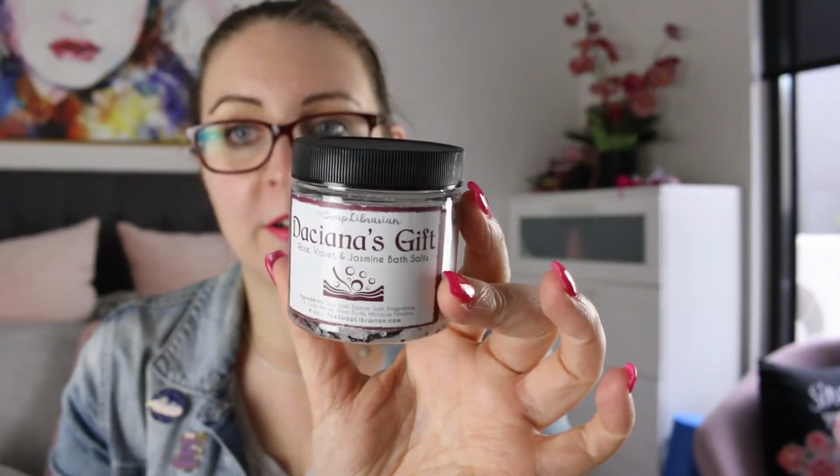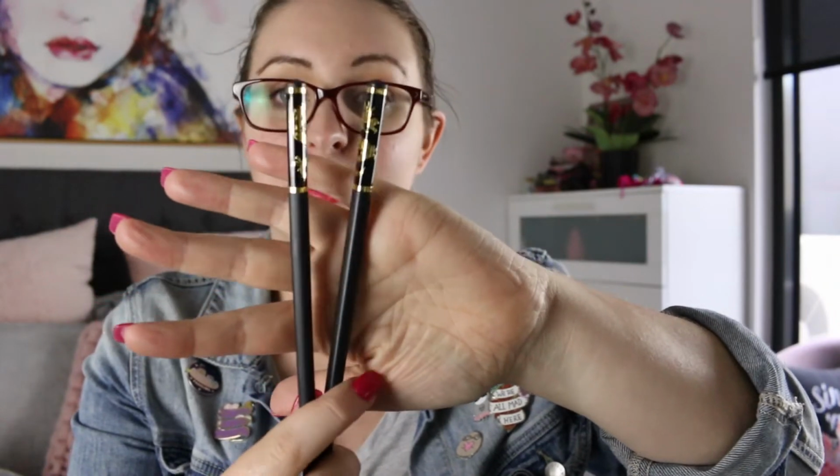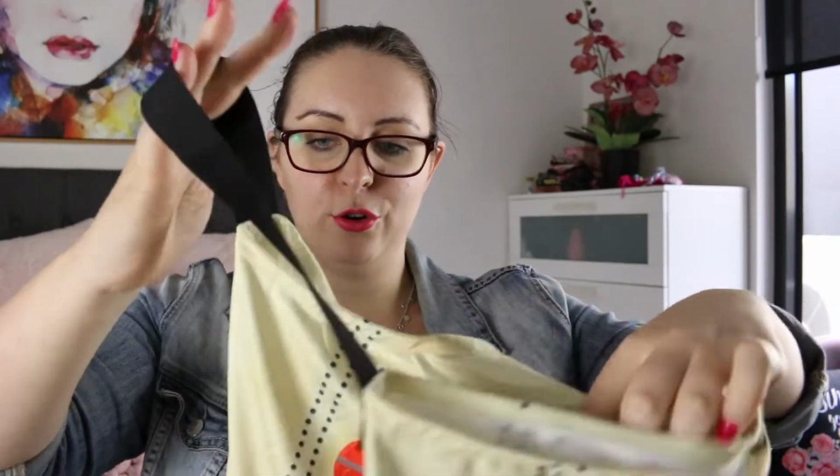From the Soap Librarian, there are some Darciana's Gift bath salts. I don't have a bath, but I will be popping these into my shower and using it just to have a nicely scented shower. So there are some Dragon Cane hair sticks, which is inspired by something Audrey Rose has in the book series. There's this little thing in a bag. Oh, okay, so this is Audrey's steamer luggage cover. So it's something you can put around your luggage so that you know that it's yours.